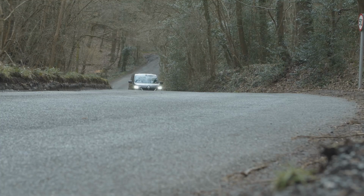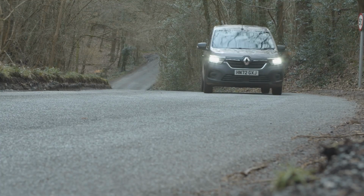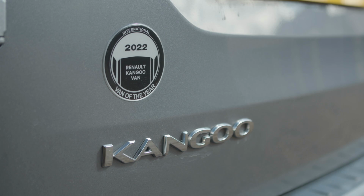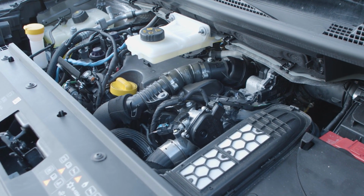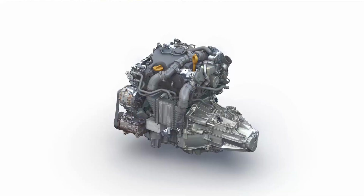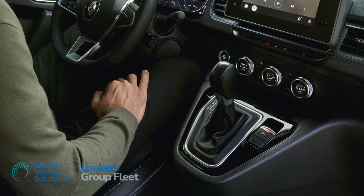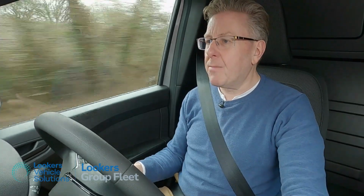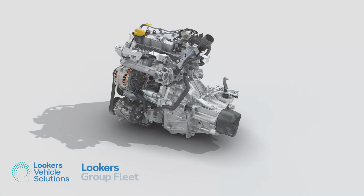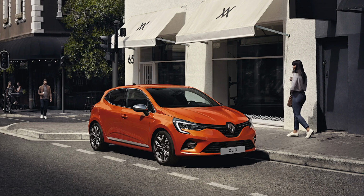The high-set gear lever falls easily to hand and is complemented by light but accurate steering. If you're after a combustion Kangoo, you don't have to have this DCI 95 model, but it's almost certain that you will. The only alternatives, after all, are either the same engine in pricier 115 horsepower form with a mandatory auto gearbox, or the token petrol option that most rivals don't bother to offer because hardly anyone wants it. In this case, 1 litre, 3-cylinder, 100 horsepower TCE turbo unit from the Clio.